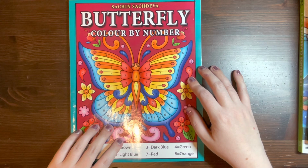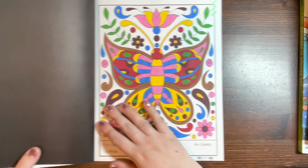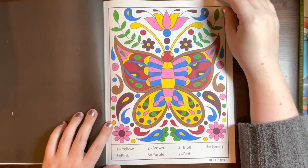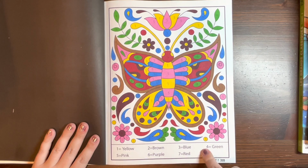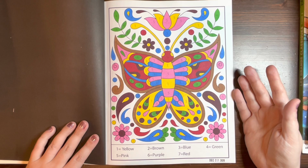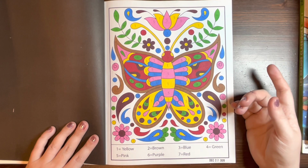Next is another new book to me. It's by Sachdeva. This is his Butterfly Color by Number, and I did a couple of pages in here. I'm kind of trying to work out things a little bit. The color combinations are a little funky to me. They're pretty simple, but you can choose whatever shade you want. So while the color might be yellow, you could choose a bright yellow and neon yellow.